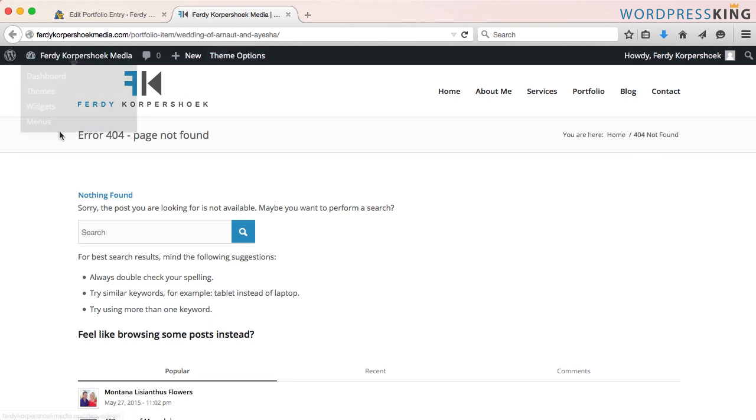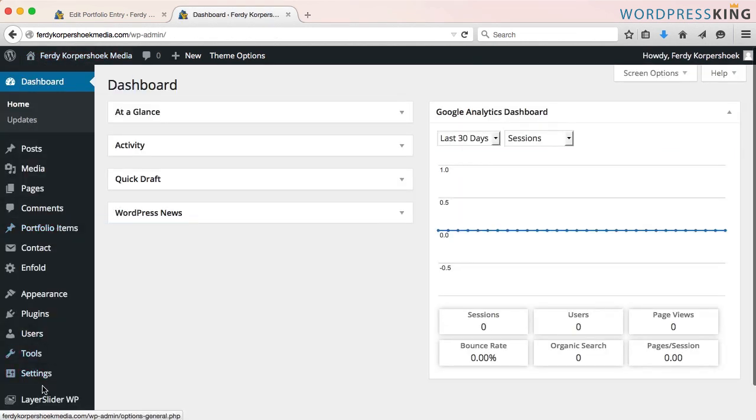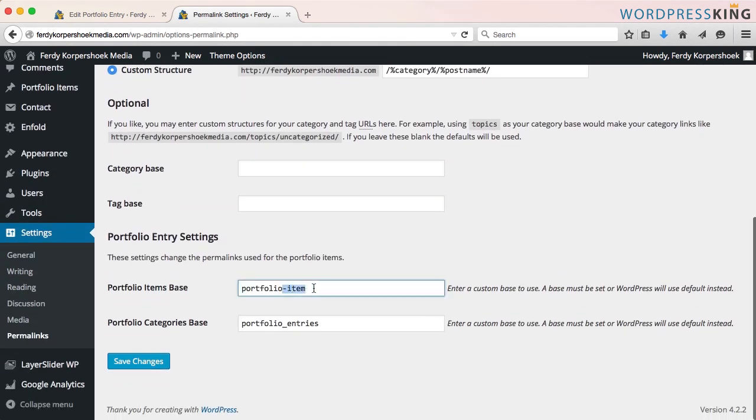Something went wrong. I go to the backend, to the dashboard. I go to settings, permalinks. I scroll down, and here it is, something to do with. So I say save changes again.